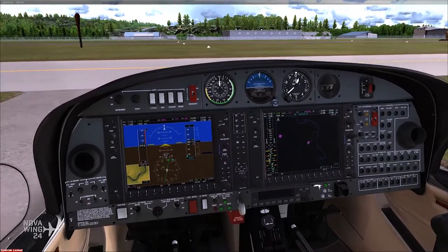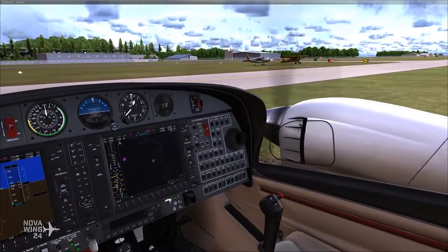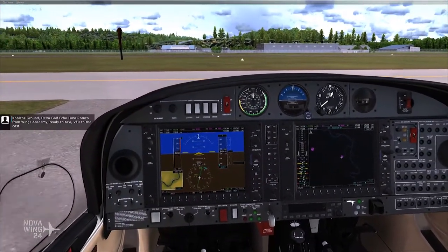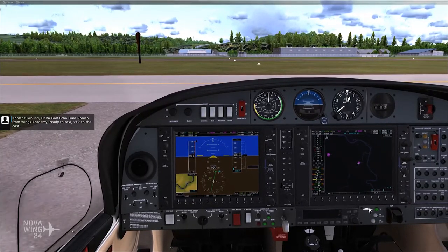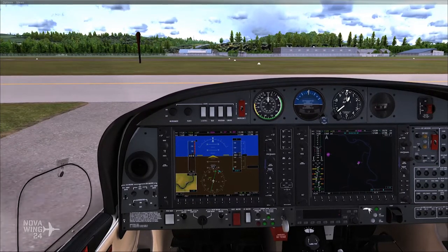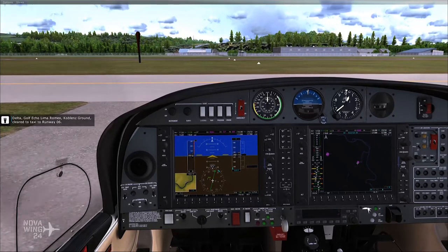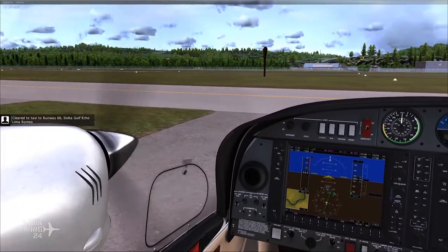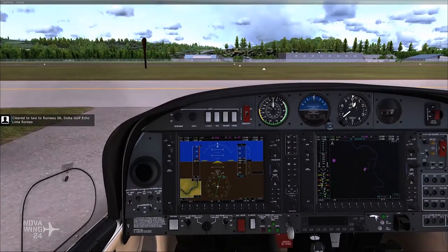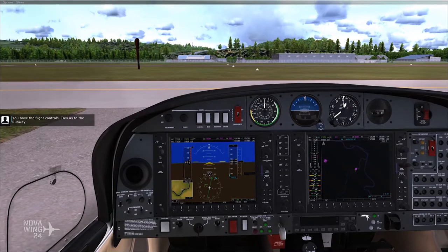Are you ready? I'll get our clearance. Koblenz Ground, Delta Golf Echo Lima Romeo from Wings Academy, ready to taxi, VFR to the east. Delta Golf Echo Lima Romeo, Koblenz Ground, clear to taxi to runway 06. Clear to taxi to runway 06, Delta Golf Echo Lima Romeo. You have the flight controls. Taxi us to the runway.